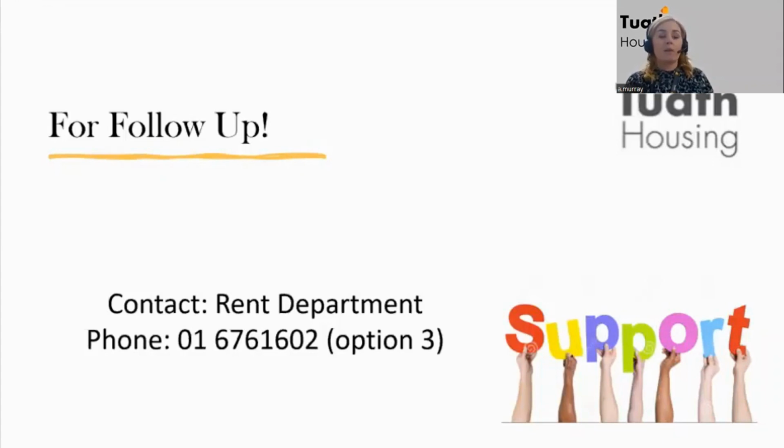I can see some technical queries in relation to verification codes. For the verification code, the first time you sign up to the portal, you'll receive one by text message and by email. If you haven't received it, I know some people have trouble finding it in their emails. It often goes into a junk folder, so check the junk folder.